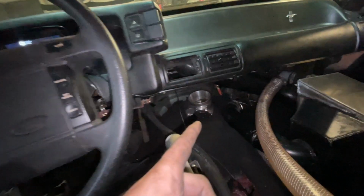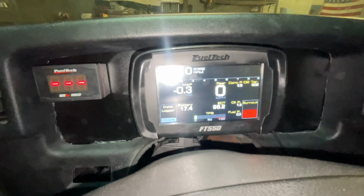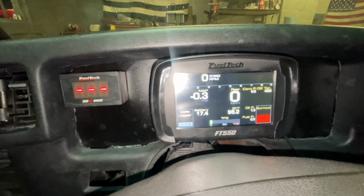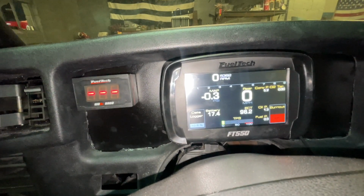Well, I can't get the TPS to auto set. Now, a Holley system will not run if it doesn't have TPS set. It just isn't going to run the injectors. So I said, let me just hook the ECU up to the Fuel Tech and diagnose it. Look at this. See that green? It's showing throttle. So even when I give it gas, it's working correctly.